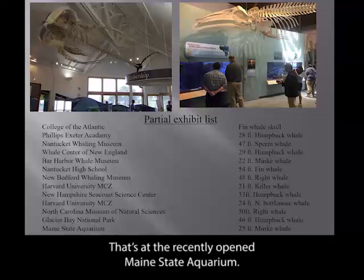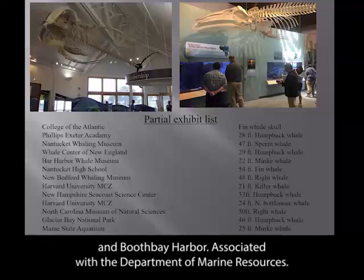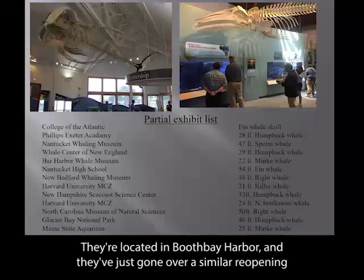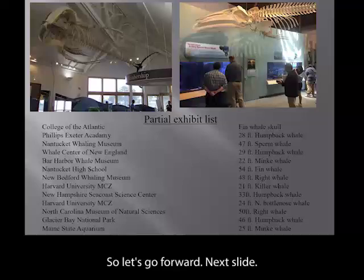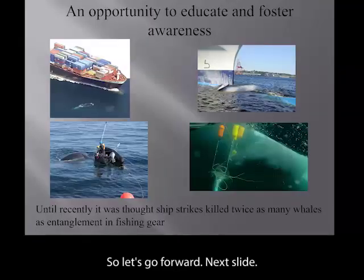That's at the recently opened Maine State Aquarium in Boothbay Harbor, associated with the Department of Marine Resources. They're located in Boothbay Harbor, and they've just gone over a similar remake of their museum, closed since the pandemic, and addressing new facilities there. So let's go forward to the next slide.